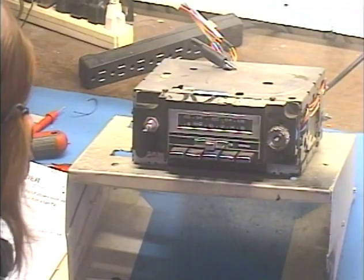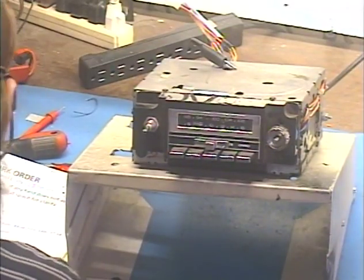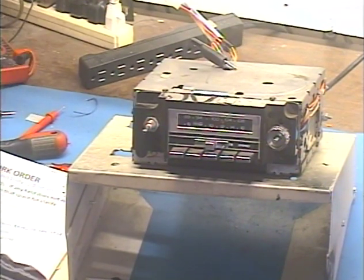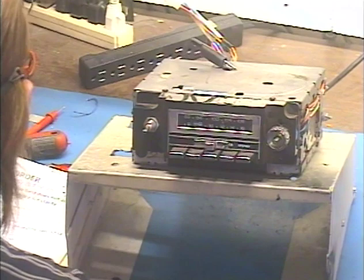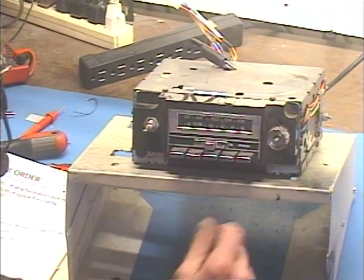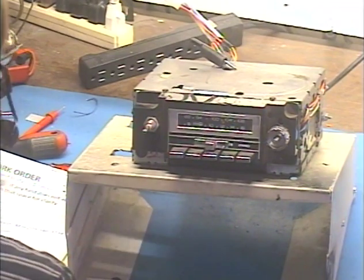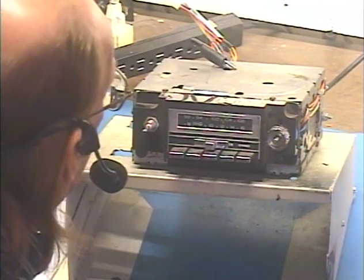This time we're demonstrating an AM-FM 8-Track out of a '77 Buick LeSabre. This comes from Addison in Modesto, California, and Addison states that she's happy with the radio's performance. She just wanted the 8-Track section fixed, so I went ahead and did that. So let's go ahead and turn her on.